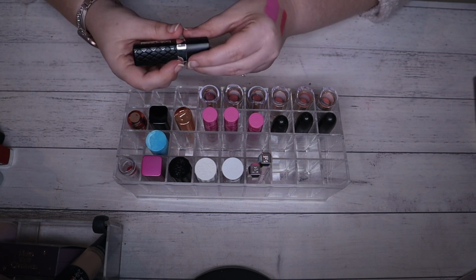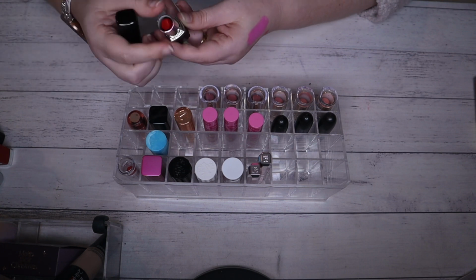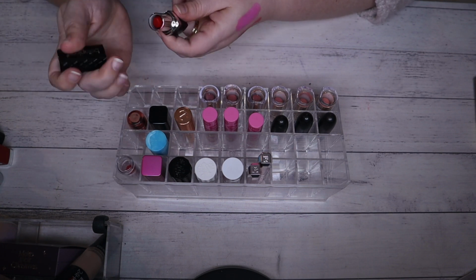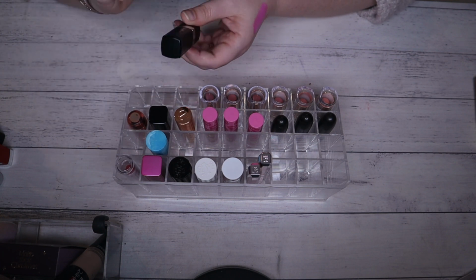This one here from Bella Pierre Cosmetics is in the shade Fire Red. I'm going to get rid of this one as well because again, I like the e.l.f. one. I don't need multiple reds and I prefer the blue toned red.